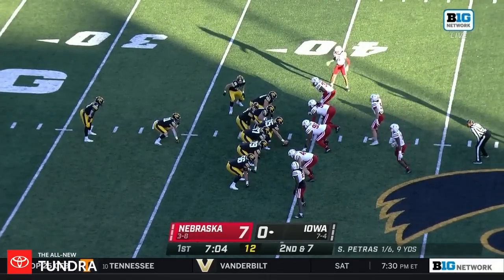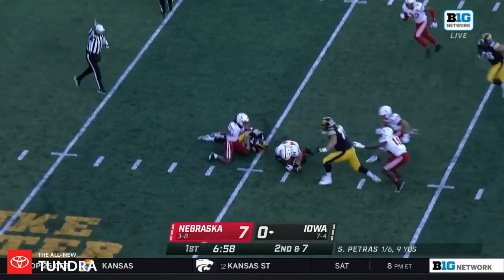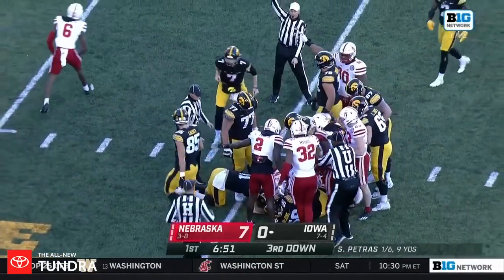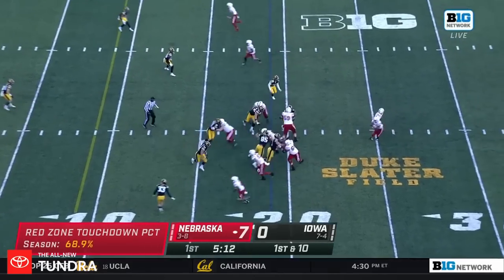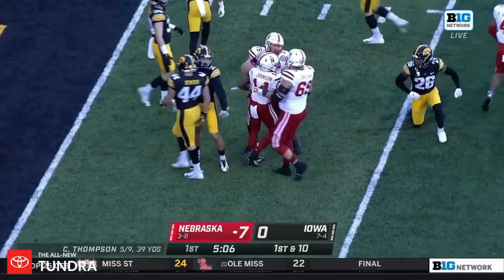Title with a win today. If they lose, Purdue and Illinois have an opportunity. Off the bench, pressure, and the ball is loose, but he may have been down. And Petrus coughed it up for the moment. Preseason first-team All-American. What a matchup between he and Palmer. A hole there for Ramir Johnson. Johnson to the four with a first and goal.